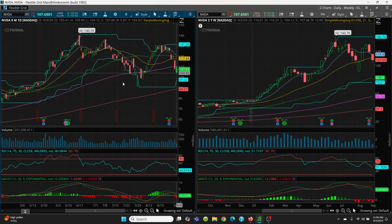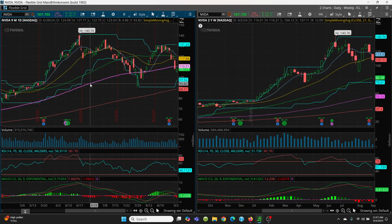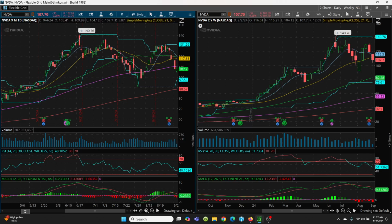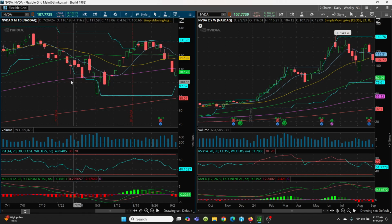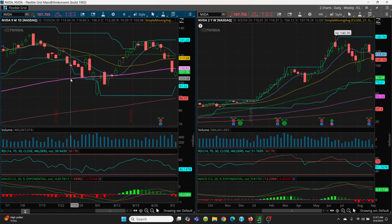Now, again, upside, here's the key level. You can see where it went right into it this morning. Let me just bigger up a little bit. See where it went up there? This is why you want to trade the charts. It went right into that 100-day and then pulled back. Now, NVIDIA got all the way up to 109.99. So your resistance level is 110.51.